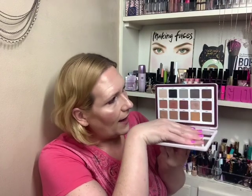Number 2. Can we guess what 1 and 2 is? Okay. Now, I did say I love colors, but I do love neutrals too. Okay. And number 2 is the Biba palette. And it looks like this. And it's beautiful. It's, quote, your everyday palette. Every day. You know, quote, toned down.